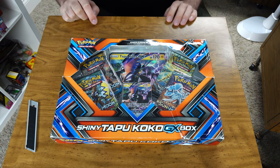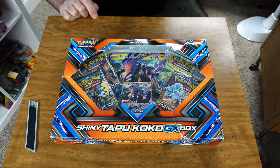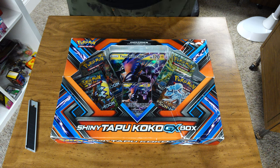So here is the Tapu Koko GX box. This one looks legit to me. So let's take a couple snappies for the old social medias.